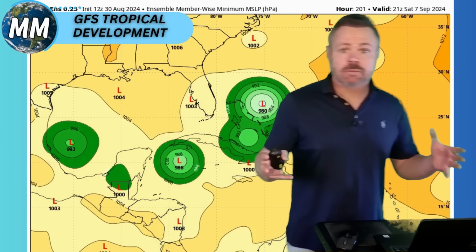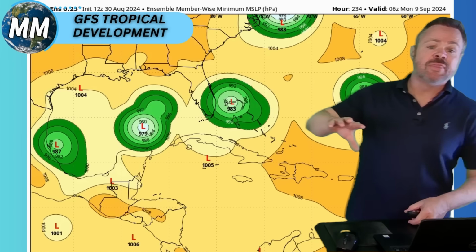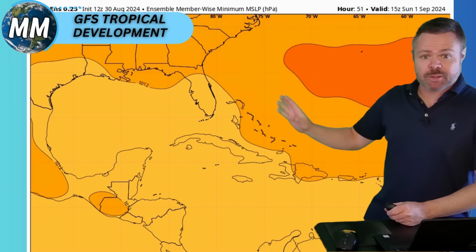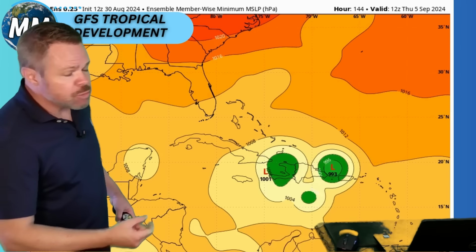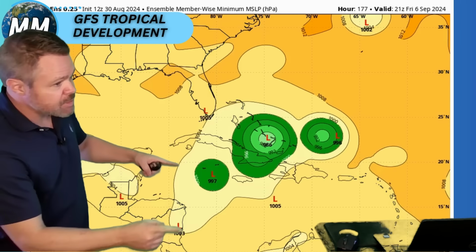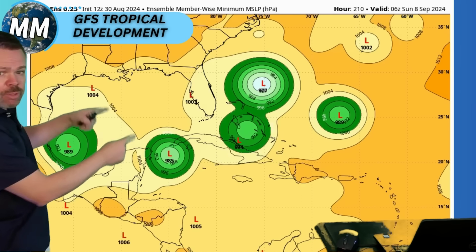This is the ensemble members, 51 of them on the GFS. Their outputs, their solutions are even more widespread than the European model. They're still tightly clustered over the eastern Caribbean, Lesser Antilles. A couple ensemble members say, hey, I think we might get a storm closer to the Lesser Antilles, but not as many as the European model. We do see a little bit more of a northerly turn with some of those earlier, and then some of the stronger storms here get pushed into the Gulf of Mexico.